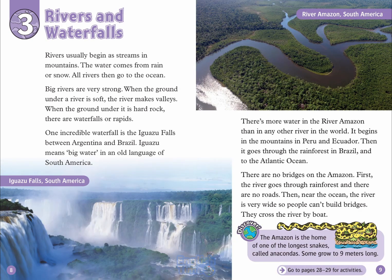Chapter 3. Rivers and Waterfalls. Rivers usually begin as streams in mountains. The water comes from rain or snow. All rivers then go to the ocean. Big rivers are very strong. When the ground under a river is soft, the river makes valleys. When the ground under it is hard rock, there are waterfalls or rapids.